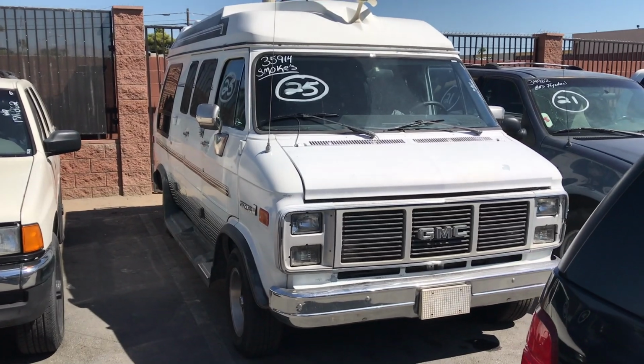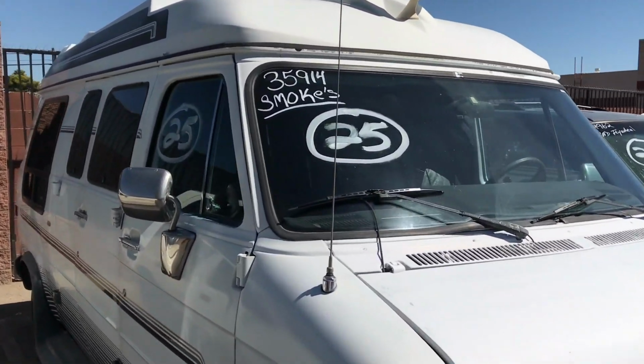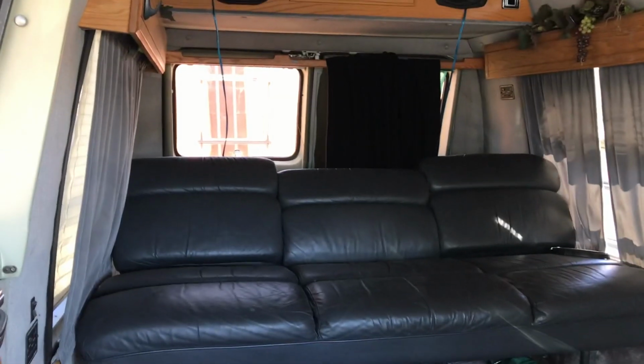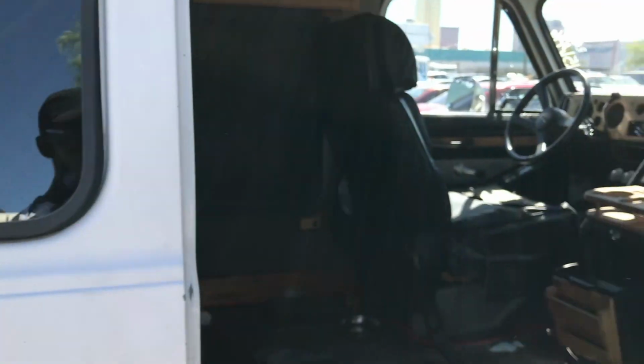Let me know. Alrighty, guys, we got a 1990 GMC 2500 van. They say it smokes, so I don't know, but we'll take a quick look in this thing, man. This was like the top of the line van back in the day. Like when all the rappers and stuff from the 90s, they get these vans, fill them up. This is comparable to the now Mercedes-Benz Sprinter. So you just get an idea how it was back then.